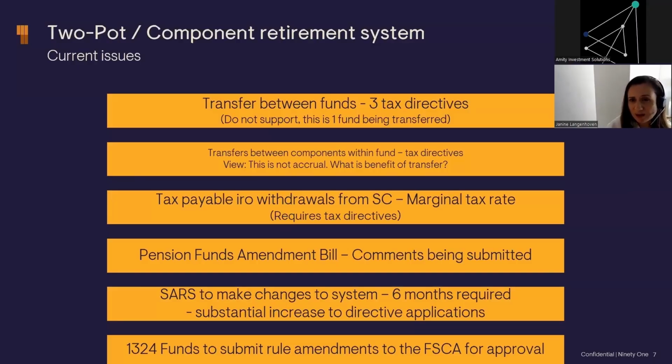We actually have a meeting with SARS later today to discuss the various options and the changes that they will be making. Then also, in order for this 2-pot system to become effective, changes to the Pension Funds Act also need to be made. So we've only just seen the draft bill, and comments will now be submitted in response to that draft bill. And then poor FSCA.